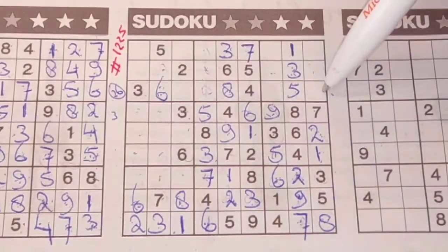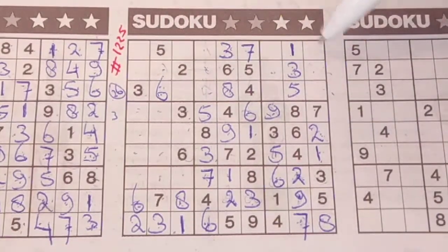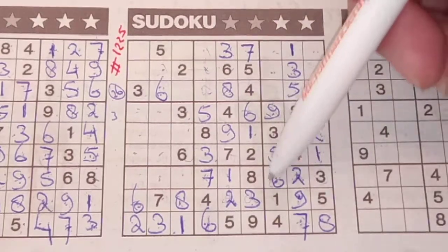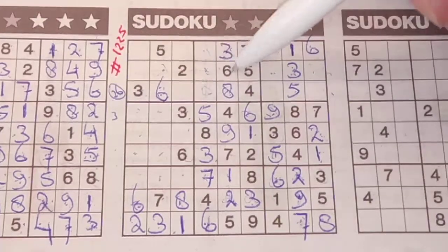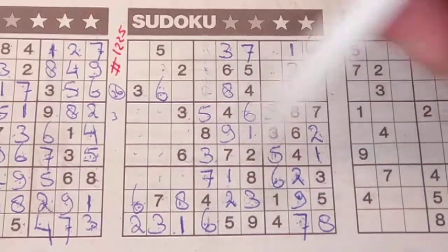6 in the third row, 6 in the second row, so in the first row. The only 2 places for the 6 are here or there. We see here 6, no 6 there, 6 should be there. And all the 6s are used, I can see.